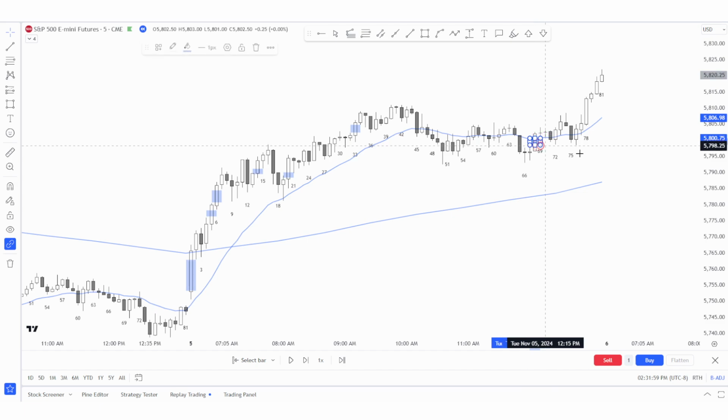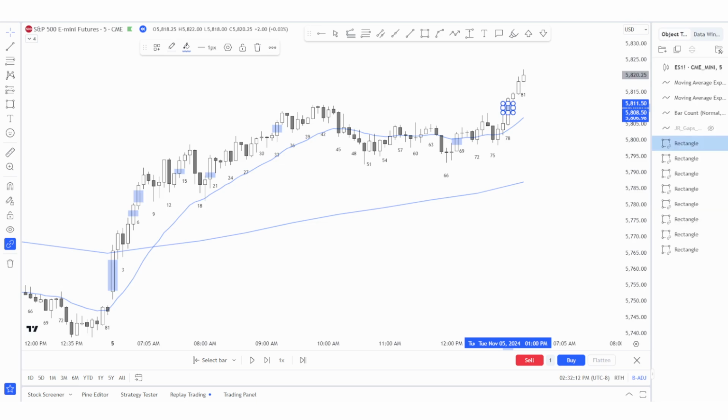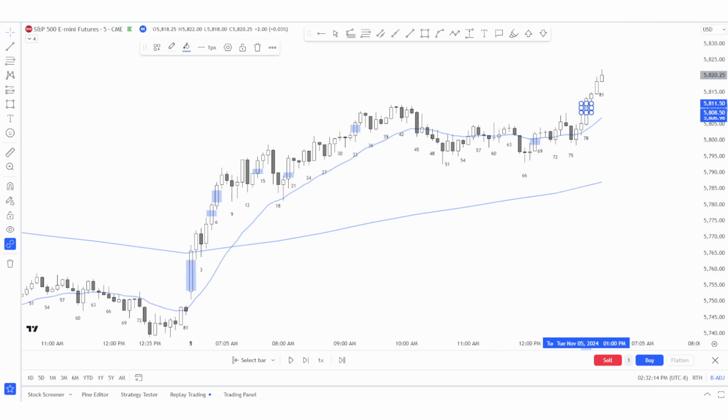So here we are. A lot of gaps open. All bull gaps. Whoa. What is this? Let me make sure my name's not here. How do I close this? Okay. Yeah, so there are the gaps.